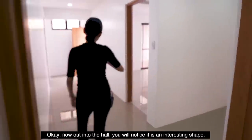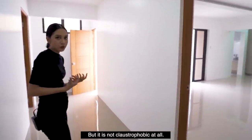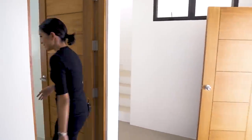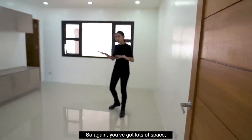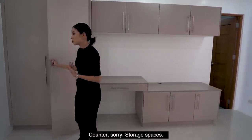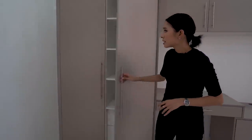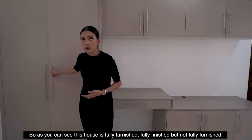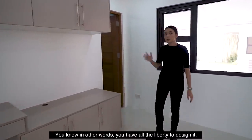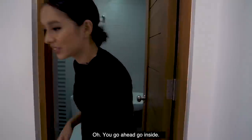Okay, now out onto the hall, mapapansin nyo, it's an interesting shape, but it's not claustrophobic at all. But before we go into the master bedroom, I want to show you bedroom number two first. So again, you've got lots of space. You've got that huge window looking out into the swimming pool. Storage spaces. Yeah, and so it's already built. You can put in your stuff now. So as you can see, this house is fully finished, but not fully furnished. In other words, you have all the liberty to design it without having to think of how to finish it. Ay, ikaw na lang pumasok.